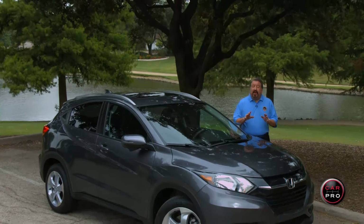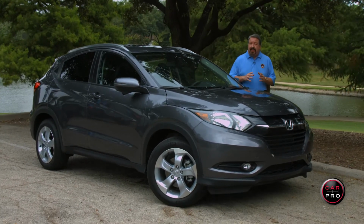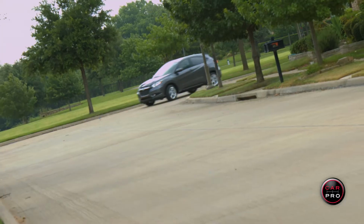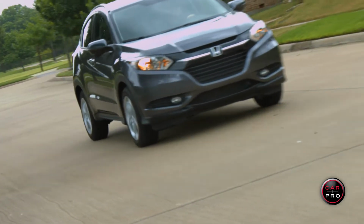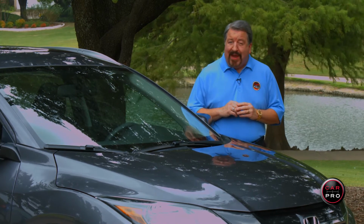This week I'm behind the wheel of the 2016 Honda HR-V EXL. It's Honda's entry into the red-hot subcompact SUV segment. Starts out around $20,000, but decked out like this one with navigation and moonroof, this one's coming in around $26,000. I'll take it for a spin and tell you how it rides and drives next on the Car Pro Test Drive.